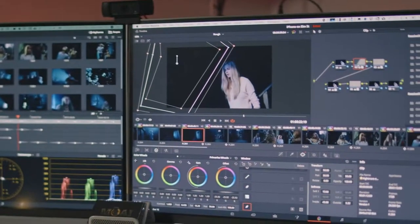The results are really fun, awesome. I think you'll have a good time taking a look at the side-by-side comparison between film and iPhone.